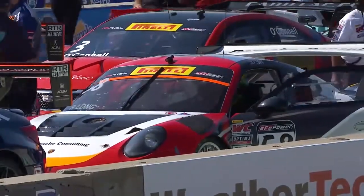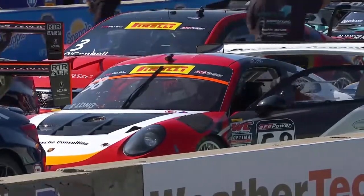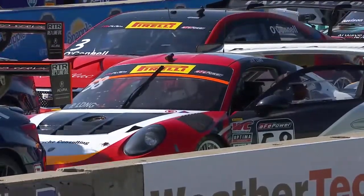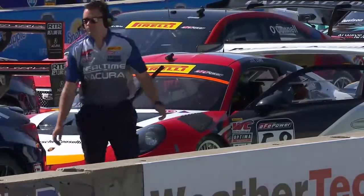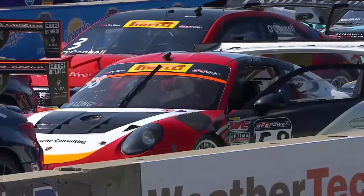Now, both races are rolling starts. Some of these GT3 cars are just not designed for the loads of a standing start. So they are both rolling starts. It doesn't seem to have made it any less exciting. We've seen some pretty spectacular stuff happen on these starts.